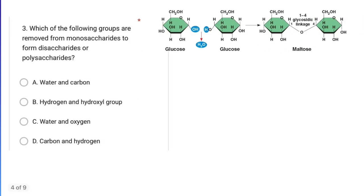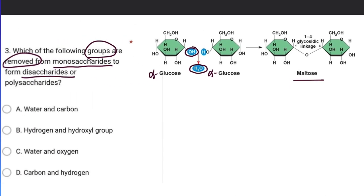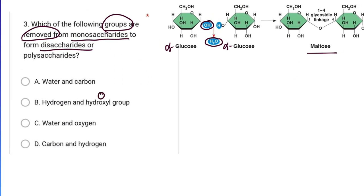Okay, and then kita proceed, which of the following groups are removed from monosaccharides to form disaccharide or polysaccharide? So kat sini dia kata what are the groups involved to be removed from monosaccharide, for example to disaccharide. Contohnya kita ambil contoh disaccharide adalah maltose. If you proceed to the formation of maltose, it consists of 2 alpha glucose, yang mana OH hydroxyl group from the first alpha glucose will be removed and hydrogen from another alpha glucose will be removed. So both of them will be removed in the form of a water molecule. So OH is the hydroxyl group, clearly we know, and then hydrogen kat sini. So the answer is B. Okay, direct to the point kan.